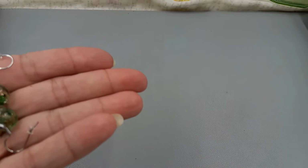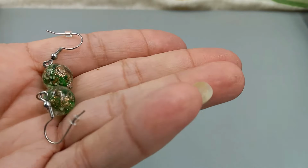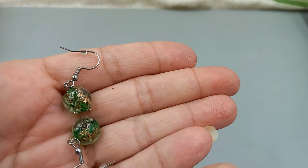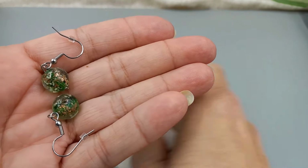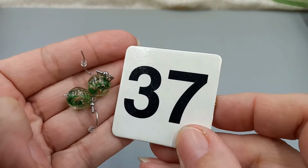37. It's a pair of silver tone earrings. These do glow under UV light. They are green with little fluorescent beads, so once you get that with the UV light. Number 37, we'll do this for $2.